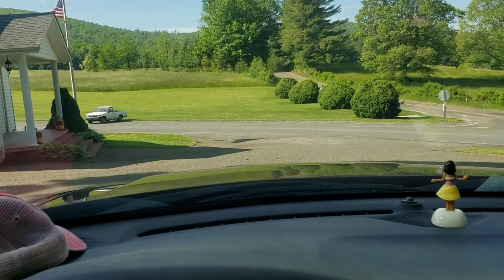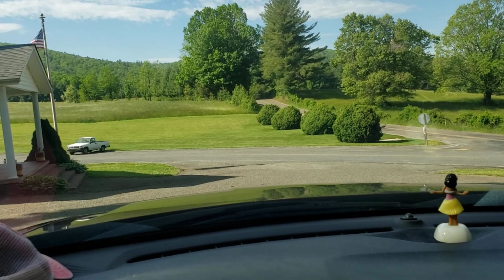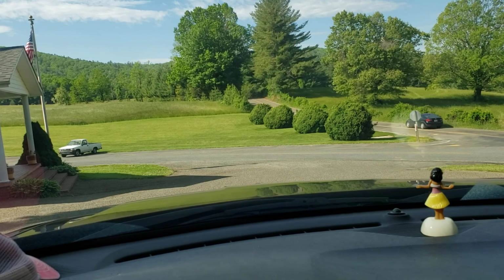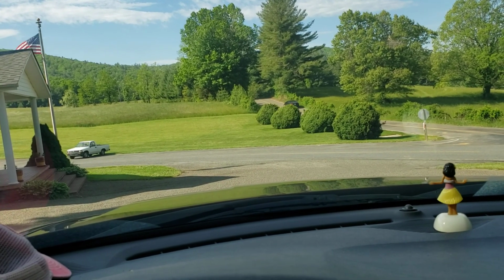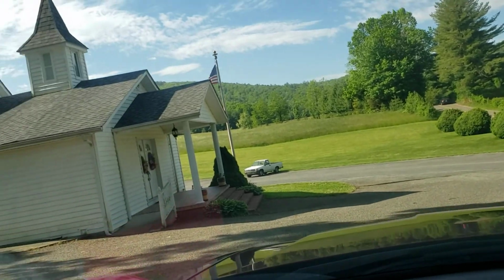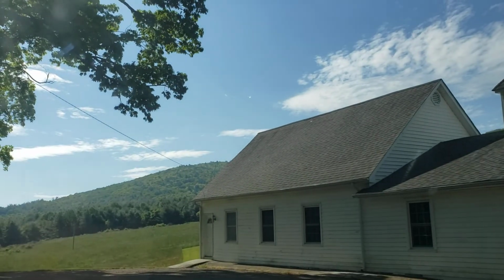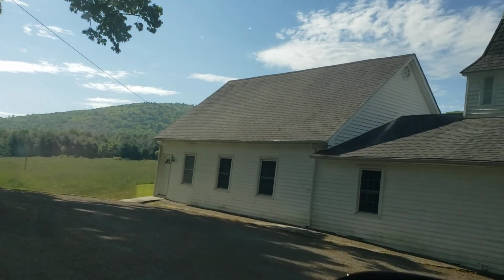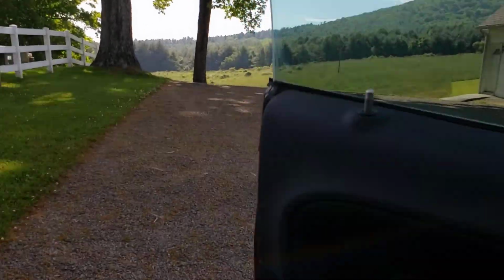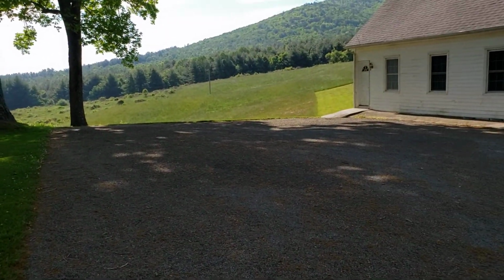My backup beeper tells me I need to stop. And that's pretty much it for this video. I hope you enjoyed the little drive out the Parkway and up to Saddle Mountain, which Saddle Mountain's right behind the church here. On the left there's a little part of it, and let me get out real quick and just see if I can get you a little quick video of Saddle Mountain. Pardon me, I'll be bouncing around a little getting out of the car.